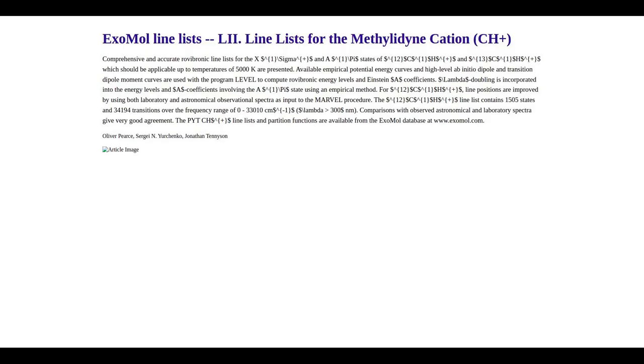Next article. Example line lists for the methylidyne cation. Comprehensive and accurate raw vibronic line lists for the X 1Σ+ and A 1Π states of 12C1H+ and 13C1H+, which should be applicable to temperatures of 5,000 K, are presented. Available empirical potential energy curves and high-level ab initio dipole and transition dipole moment curves are used with the program Duo to compute raw vibronic energy levels and Einstein coefficients.